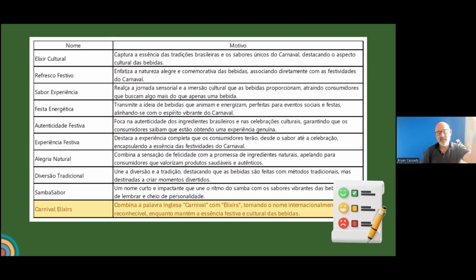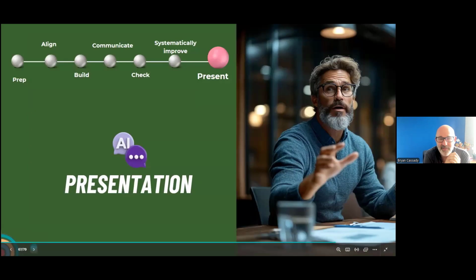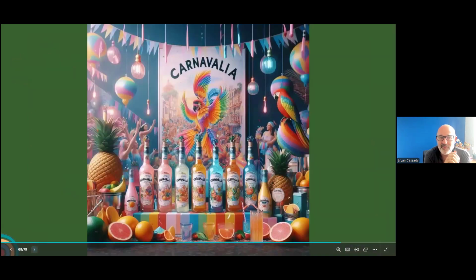So we got a name, a product, a selling line, and you want to present this to management. What do you need from management? You need pretty pictures. And so we have a pretty picture at the end, which is to present it back to management. We came up with our product, Carnavalia, a fantastic set of flavored alcohol beverages designed for Brazilian women. Whether it works or not, that's not the important thing. But you have to realize this whole thing from beginning to end was 30 minutes. If we can do this in 30 minutes, imagine what we could do together in 2.5 days.